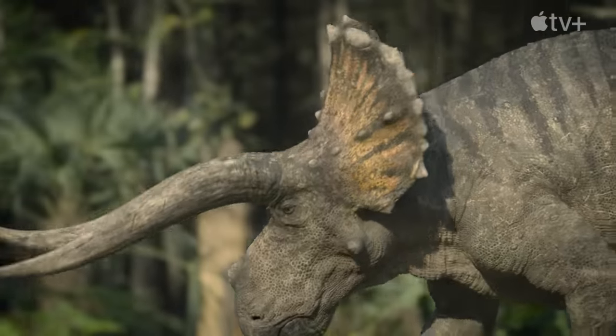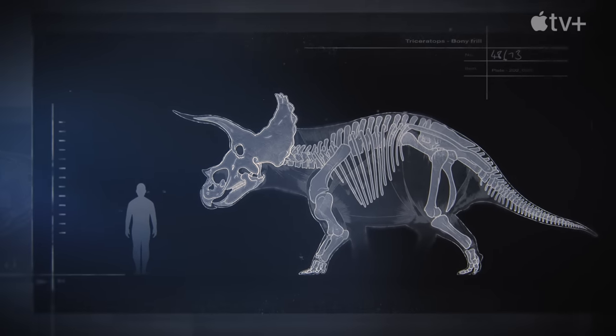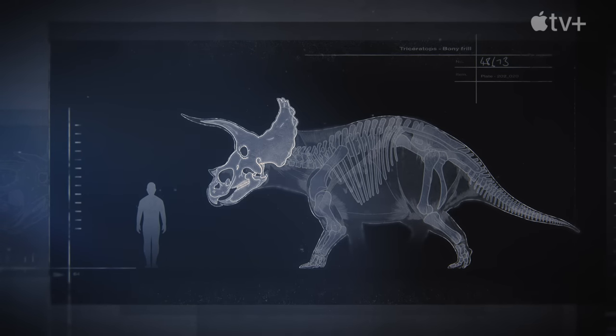These are enormous structures, so it's an enormous investment in bone and in tissue, and also in the muscular effort to hold these structures up. All of this investment must mean that these features are very important to the animal's way of life. But how?